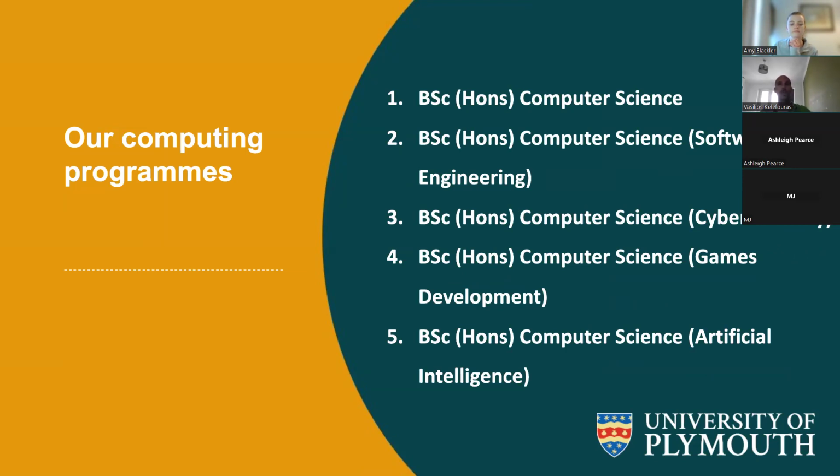So we provide a number of undergraduate programs. As you can see on the screen, we offer 4 focused computer science programs and a general one. So we offer a computer science program that focuses on software engineering, another that focuses on cybersecurity, another that focuses on games development, and another that focuses on AI. Although these 4 programs focus on a particular computer science discipline, in the general program, you can tailor your degree based on your needs. This means that you can get a flavor from software engineering, a flavor from cyber, a flavor from AI.